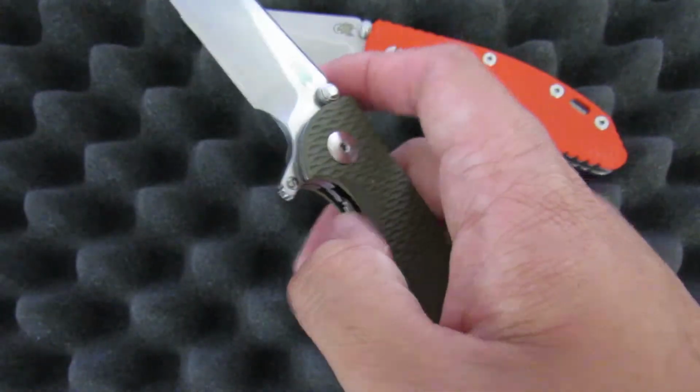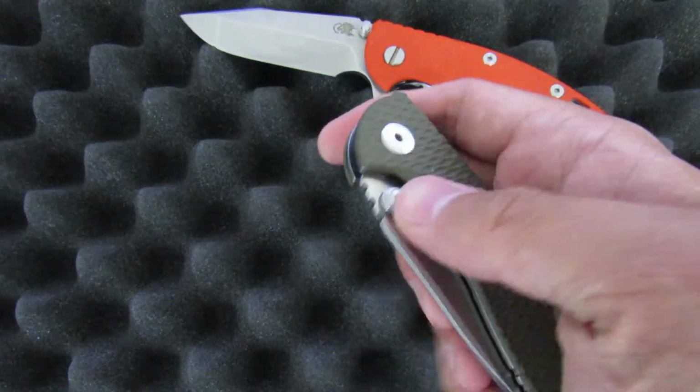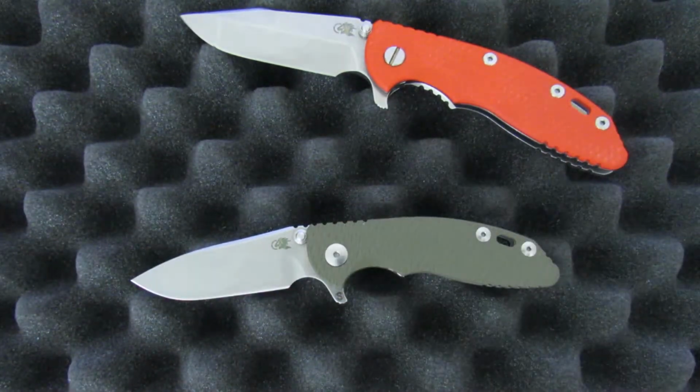I slip off them sometimes because it is a small knife with a flipper detent, but it still works well. You can kind of see it flies open. This is actually still on bearings, by the way. It's not my knife, so I didn't switch it over, but I don't really mind that much on this one right here.